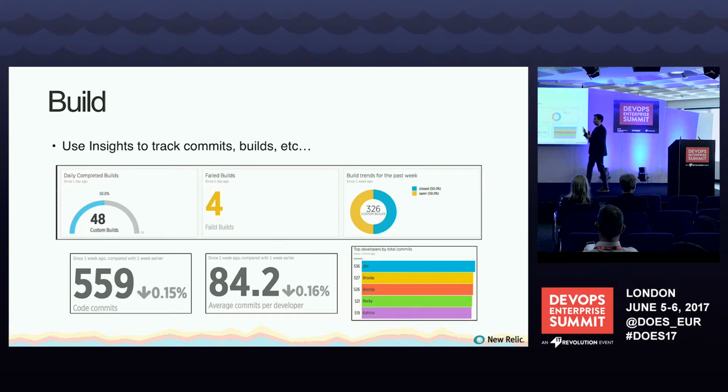The same thing you can do with builds. If a build is made, if a commit is made, if you can intercept that call, you can send it to us. So all of a sudden, you have a very good idea of how your developers are doing. You have a very good idea of, am I making more builds than I was a year ago? Am I failing more on builds than I was a year ago? So how's my process overall?